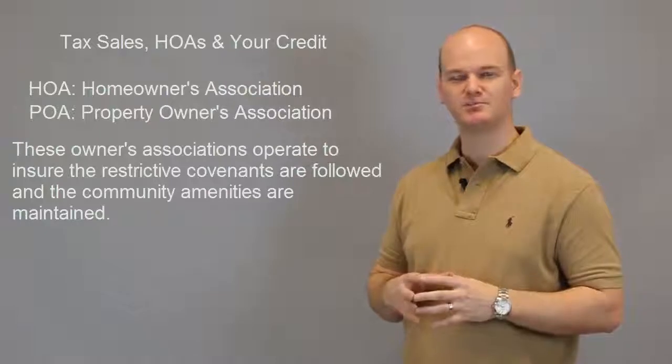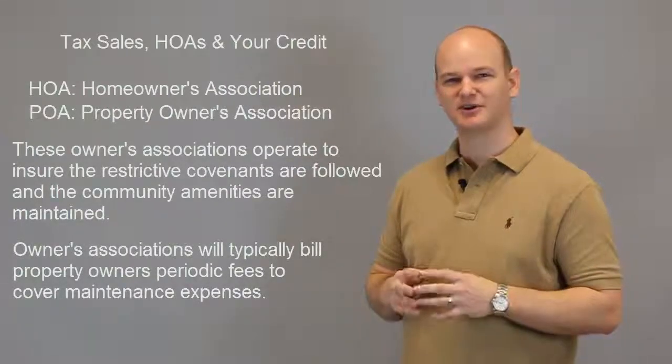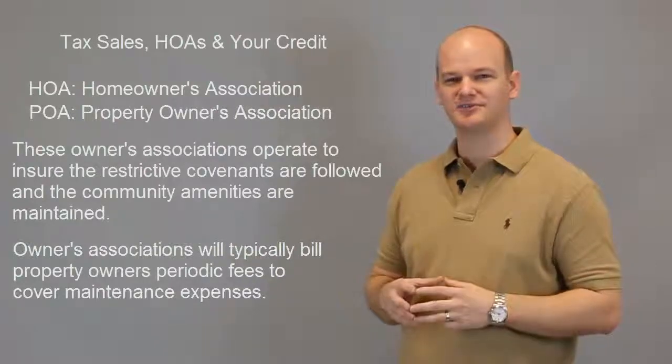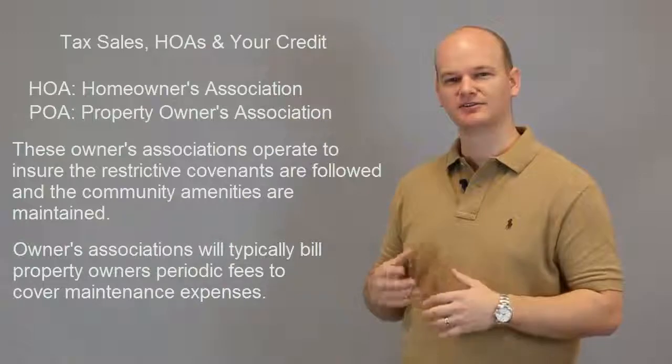So what they'll do is they will bill you some sort of fees. Now, it might be a monthly fee or a quarterly fee or a yearly fee. It might just be a one-time fee when you join. Typically it's going to be an ongoing fee, however.